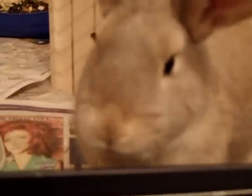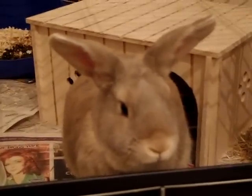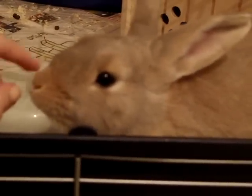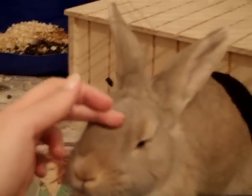This is Oko. She is currently hiding in her wee house that we just got her the other day. So this is Oko. She is about 8-9 months old now. She is a wee sweetheart, unless she bites you, in which case she's not a sweetheart anymore. Hello. And I think we'll close her cage now, because she's probably going to reckon it's time to get out, and it's not. So say goodbye, Oko, and goodbye from me.